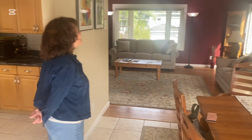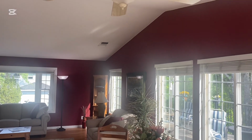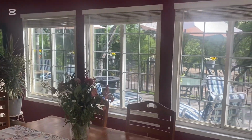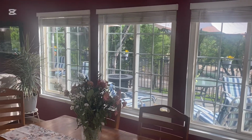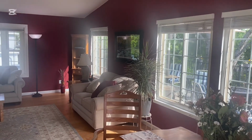Gaze at the high ceilings. Lots of light in this home. Light and bright sells a house. This is going to be a room where there's going to be lots of activity happening. Got your dining room set up, your open floor plan to your living room.